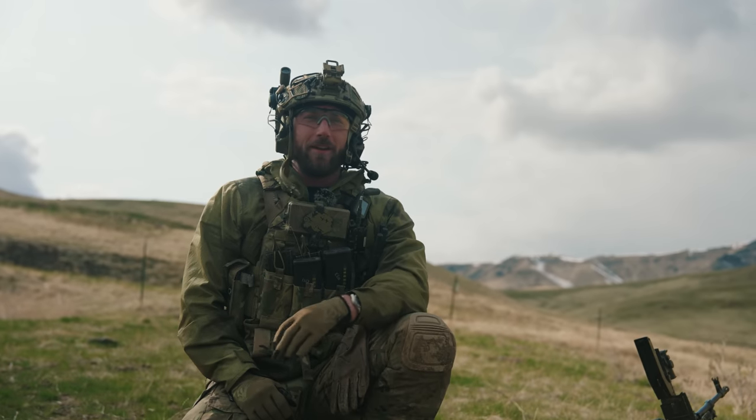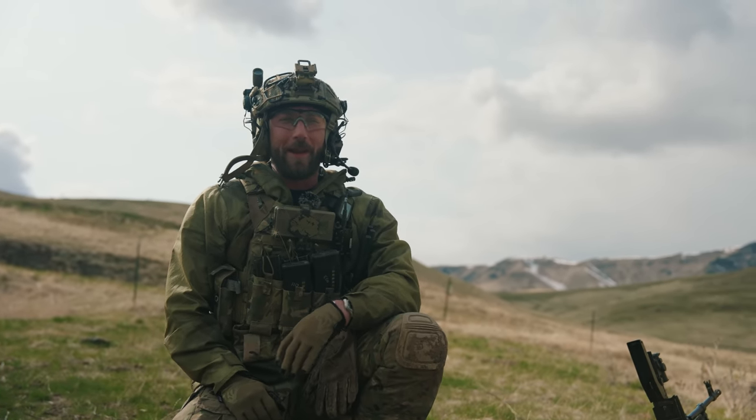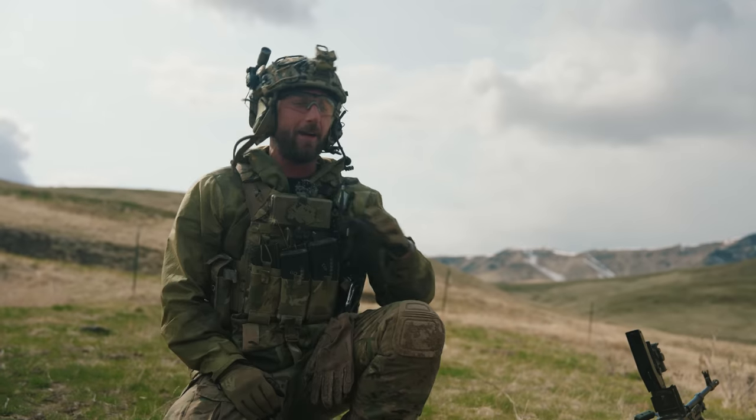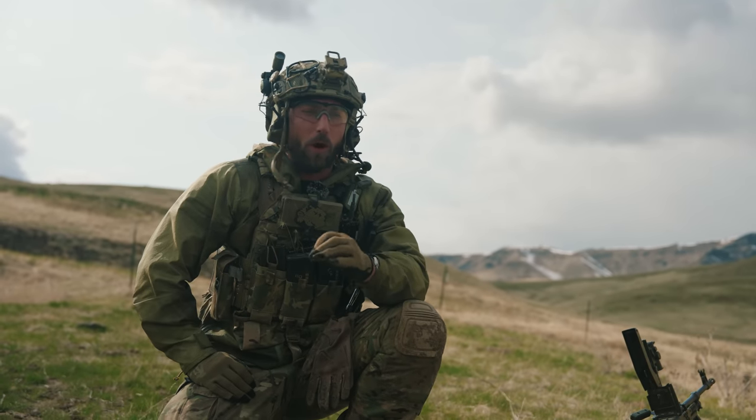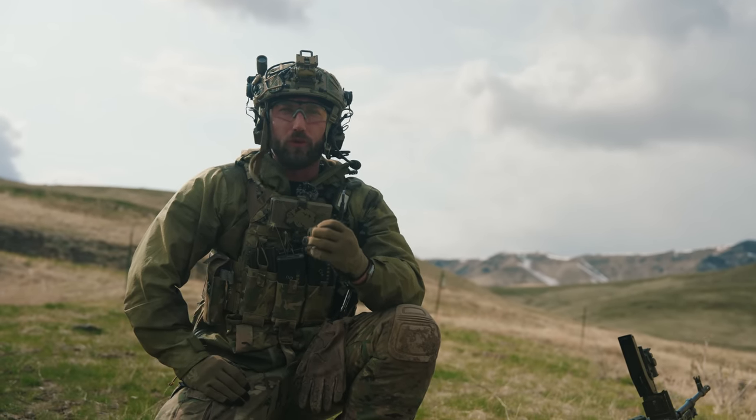I mean, 540, just kind of shooting at a hillside with a red dot, and it was pretty easy to make an impact. And those splashes from the 7.62x54R, I mean, it's got some power. It's just a wonderful, wonderful GPMG.